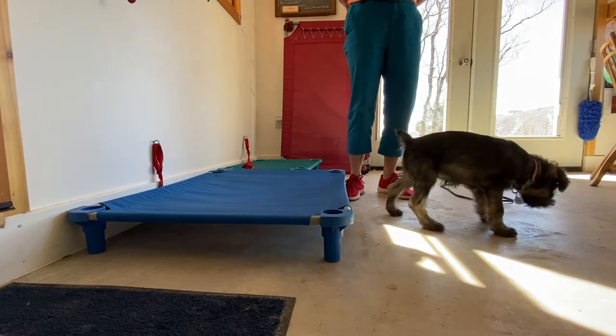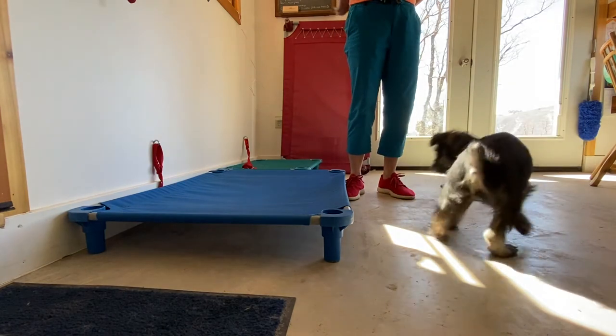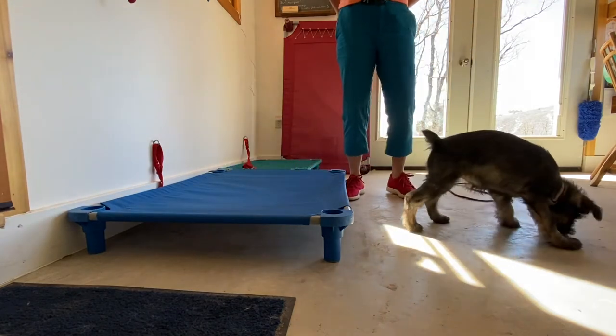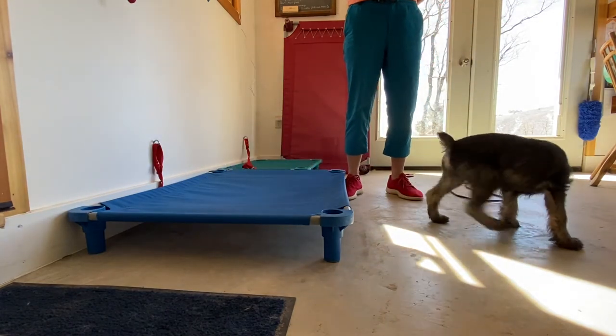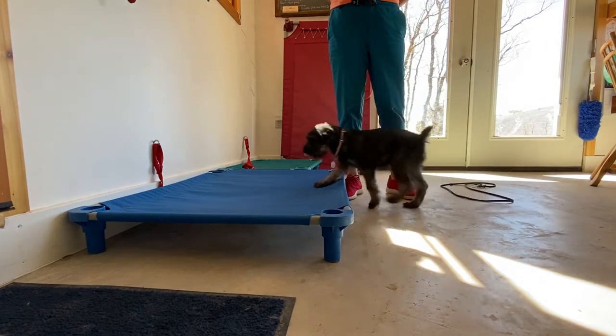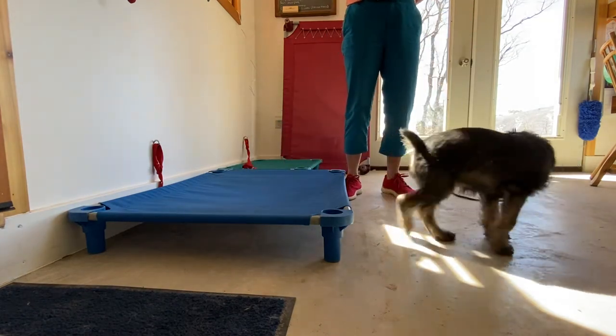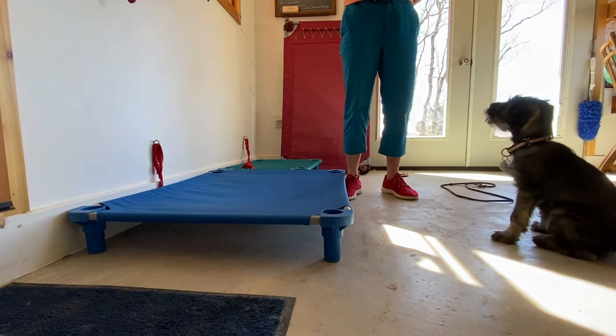So we're not only teaching her eventually what place means, the very beginnings of it, but more importantly at her age, just giving her something fun to do that's athletic, getting on top of something, confidence building. Good girl. So this is active training.